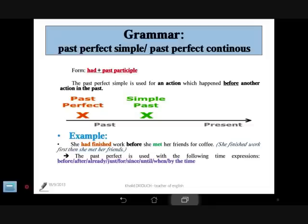First example: she had finished work before she met her friends for coffee. Had finished is in the same color as past perfect. Met is in the same color as past simple in the timeline. What do we have to understand from that? That the two actions happened in the past, but one action happened before another action. So the action that happened before, we use it in the past perfect, and the form of the past perfect is had plus a past participle of the verb.